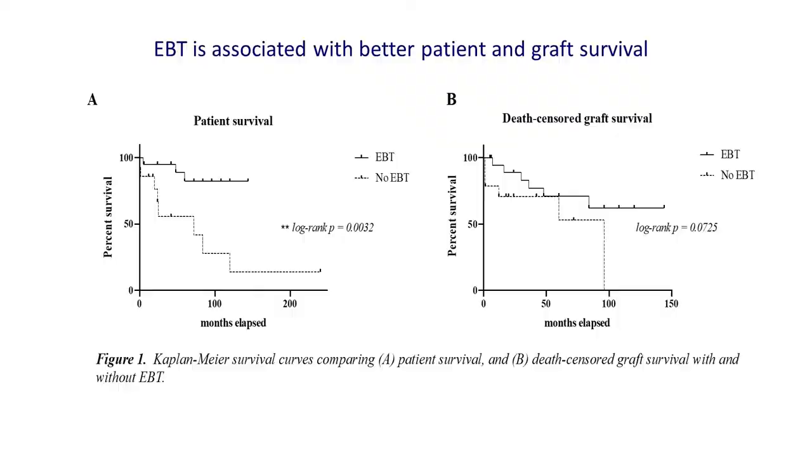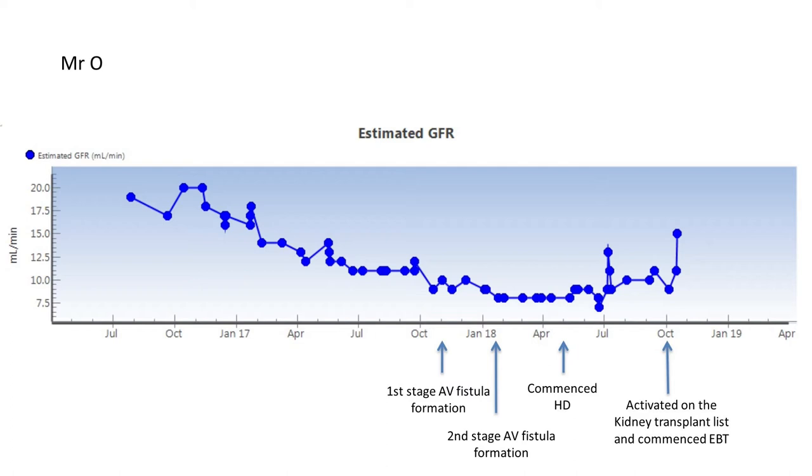So Mr. O is now 57. He has had declining GFR over the last couple of years, and in October 2017 we created his first stage fistula, and that then has to be transposed to make it superficial. So he had his second stage fistula in January last year, and he commenced hemodialysis in spring last year, and he's now activated on the kidney transplant list. He's back on exchange transfusion. I was hoping he would have had his transplant by today, but I'm afraid he hasn't quite had it yet, so I can't bring that final piece of good news, but hopefully by the next time I give this presentation, he would have had his kidney transplant.